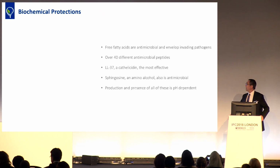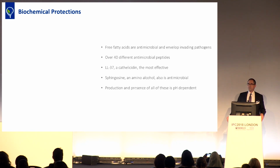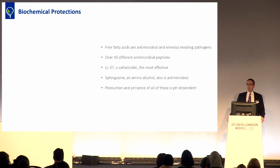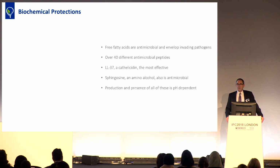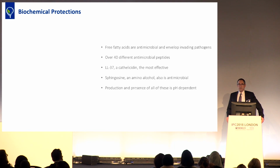the biochemical protections. Within the stratum corneum, you've got a lot of different substances, particularly in a low pH environment, which are strongly antimicrobial. There are 40 different types of antimicrobial peptides in the stratum corneum. They vary in their ability to kill various types of pathogens. The most effective of all is LL37, also called human cathelicidin. It's the only cathelicidin present in the human stratum corneum. It's also the most effective.